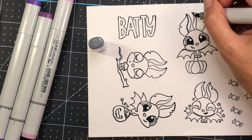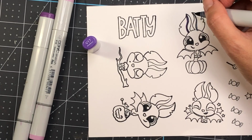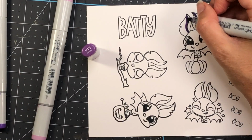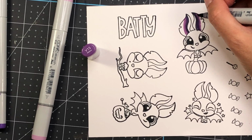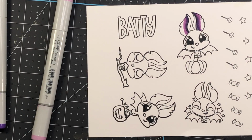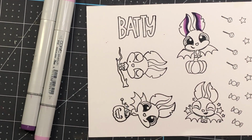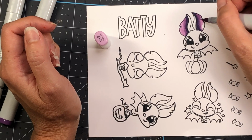So moving on, for the bat, I am going to show you the coloring of one bat. I have this line on the ears. I did start out with my C5 marker and put a little bit of dark gray there. And then I'm coming in with my purples. I have the V17 followed by the V15 and also the V12 as my lightest color.